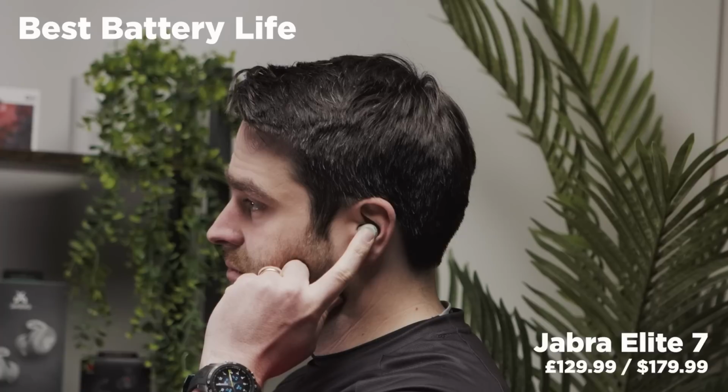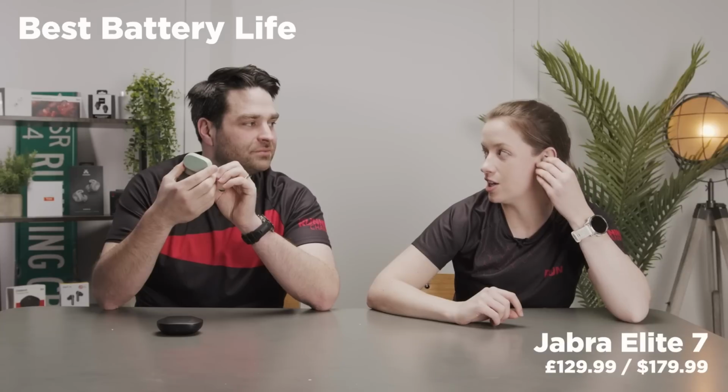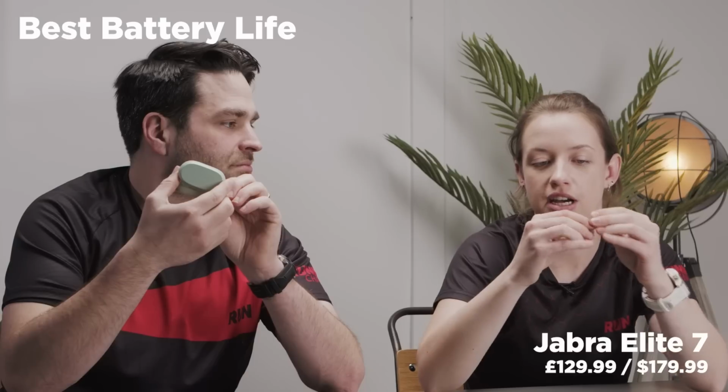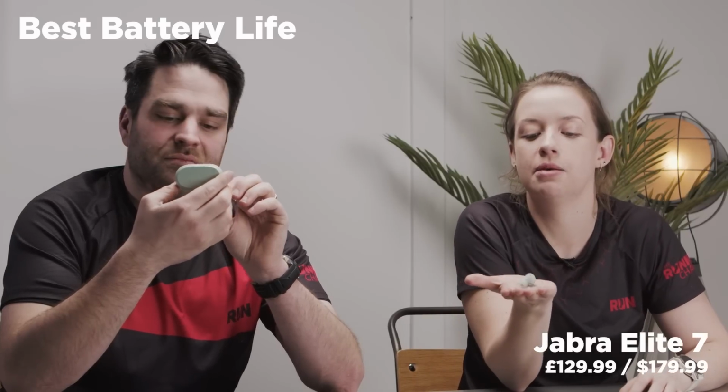Big plus, they have a button on the side, which I really like for just playing and pausing your music, is really good, and they fit really nicely as well. You have got loads of different options for adapting the little bit that goes in your ear if you want to find a better fit, but these are definitely so tiny, but so good.